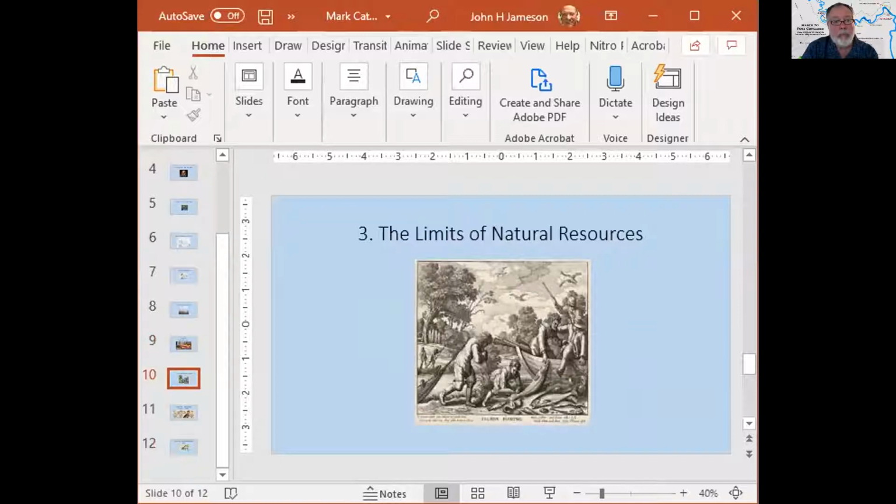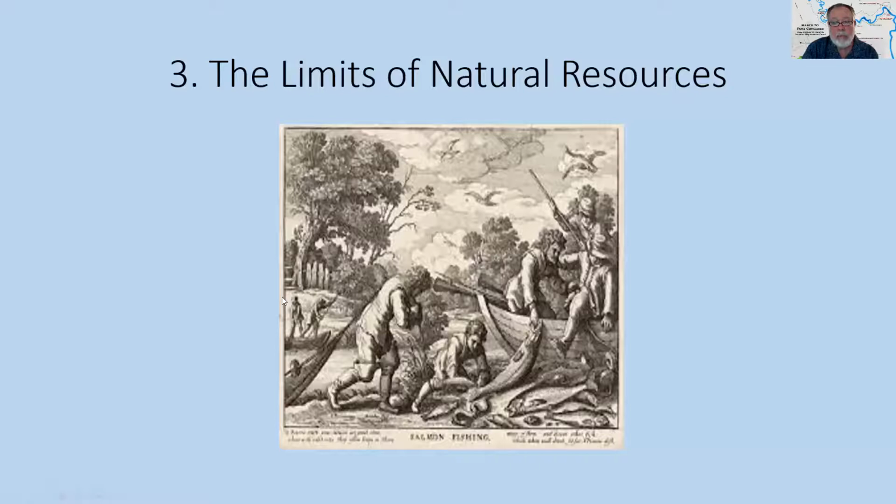Also, he discusses the limits of natural resources. He tells the story of traveling with a group of men up the Savannah River, and in fishing, a number of his fellow travelers overfish and leave lots of fish behind. And he remembers the incident 10 years later and includes it in his book. And so he was sensitive to the limits of natural resources and the potential waste of natural resources, even in America.